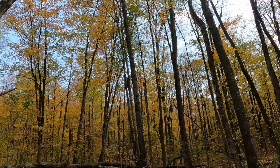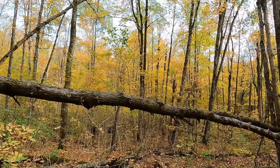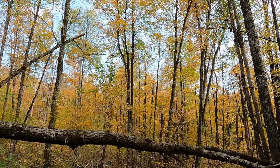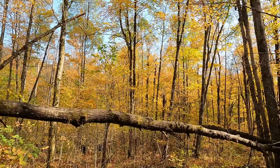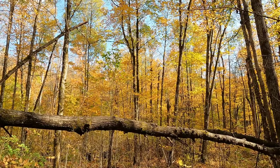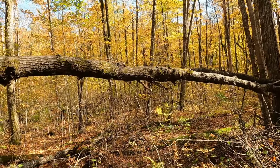Tangled mess. Can you guys see it? There's a huge burl in the tree up there. Woody growth, huge woody growth. Let's see, can I see this on here? It's not these two, it's right there. A huge burl, a woody mass. People like to cut them down and make wooden bowls out of them and stuff like that, but it's way up there. Maybe when we get a little closer, I can have a better view of that.